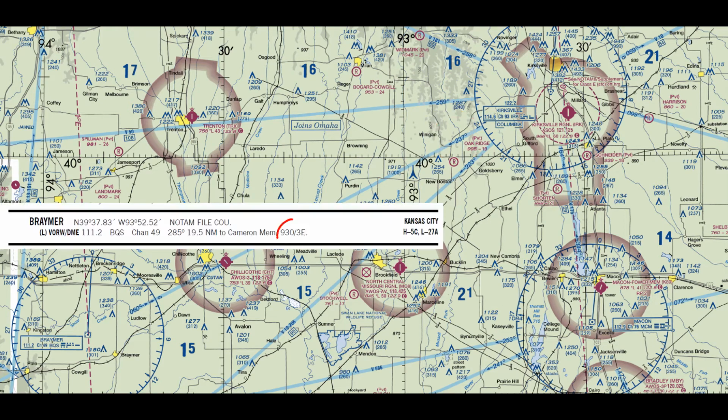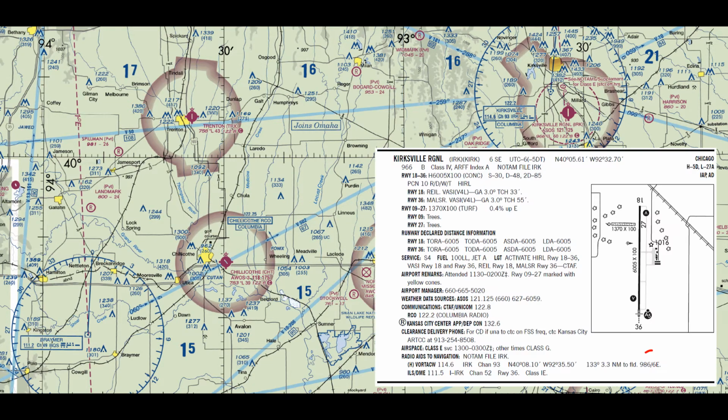Even though Braemar lies directly over the 1 degree east line, its magnetic declination is 3 east from when it was last updated in the year 2000. Kirksville, which overlies the agonic line, shows a magnetic declination of 6 east from when it was installed in 1965. So there's our 3-degree difference.